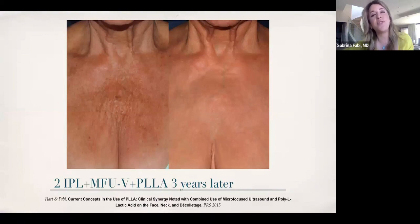In somebody who's more advanced, like this 70-year-old, it took a combination of Alma therapy, Sculptra, and IPL to address her pigment to get these results. And so her chest is completely rejuvenated. And these results last, at minimum, 3 years. She's never gonna go back to what she looks like. Now she essentially does a single IPL, Alma therapy, and Sculptra once a year to maintain her chest looking 20 years younger. And so that's the reason why we have so many modalities in our office, so that we can address the spectrum of conditions that show up.